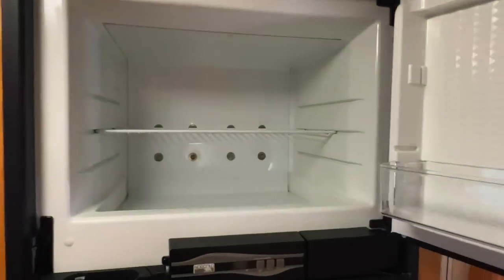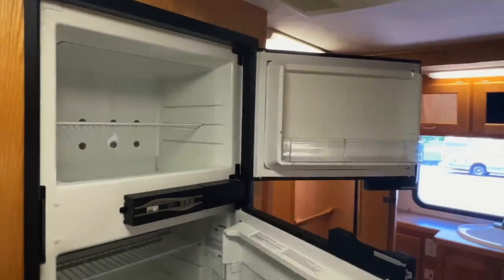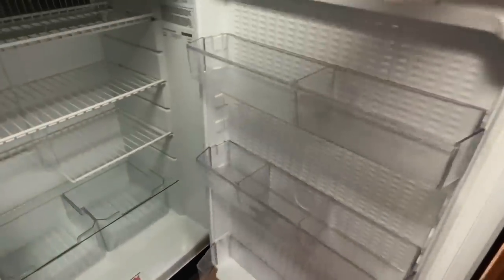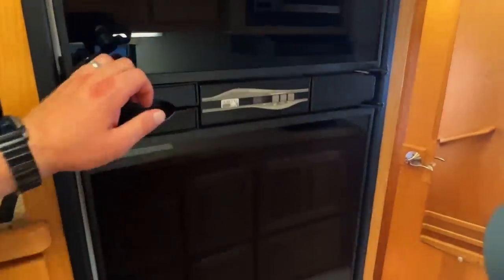We've got a two-way Norcold fridge freezer. So we've got our freezer up top and our refrigerator down below. This is a two-way, meaning it runs on AC power, your shore power plug-in or generator, or propane gas. I recommend leaving that in the auto setting.